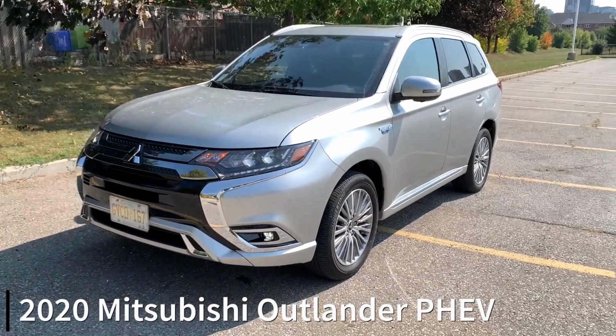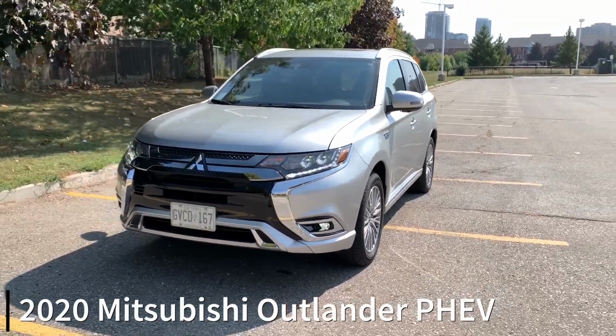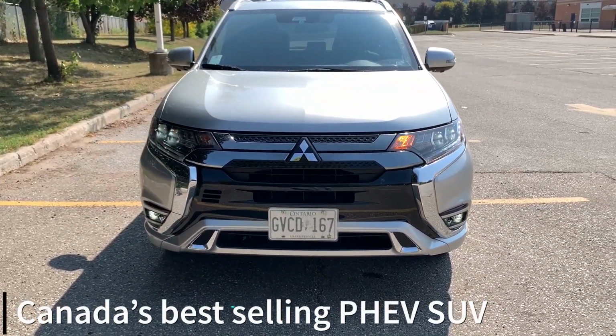This is your 2020 Mitsubishi Outlander plug-in hybrid electric vehicle, Canada's best-selling plug-in hybrid electric vehicle, and the only SUV that has standard all-wheel drive. Let's go perks, quirks, and irks.